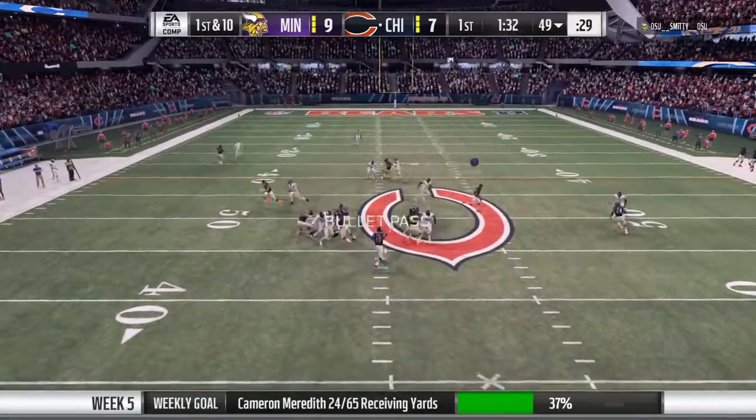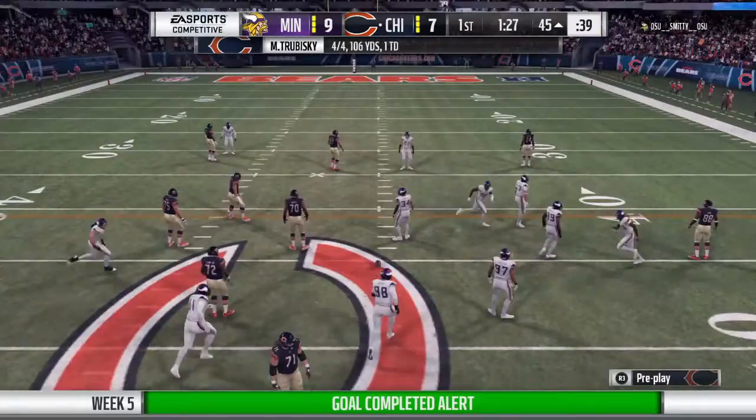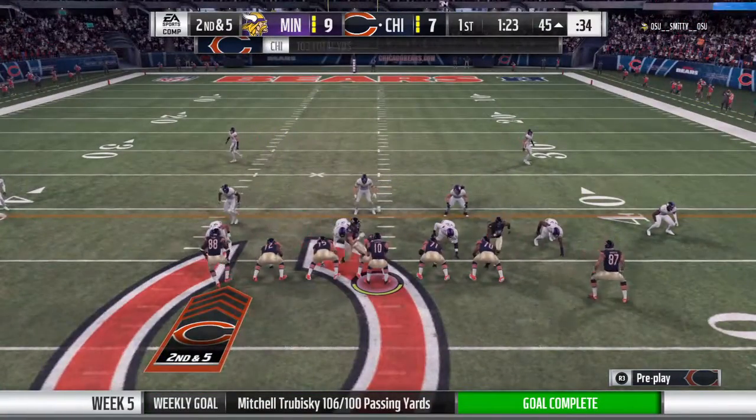On 1st and 10, it's Trubisky. He gets it to Sims, complete. And he'll be brought down at the 45-yard line. 5 yards on the catch there, brings up 2nd down.